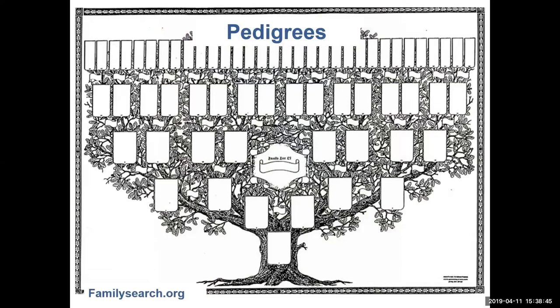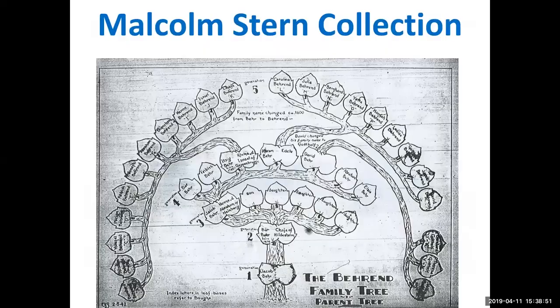And then it has pedigrees. Now, these are absolutely amazing. These come from the Malcolm Stern Archive, which is at the American Jewish Archives in Cincinnati. But Malcolm Stern was maybe the foremost Jewish genealogist. He was a rabbi. So he would have people from all over the world send him information on their families, hoping he could help them. Some of them sent, like this, an actual family tree. This is what the family sent him.